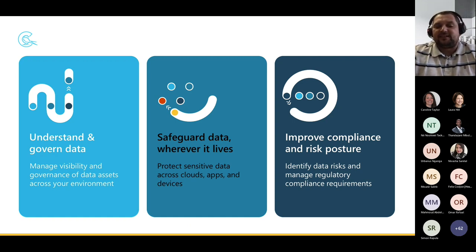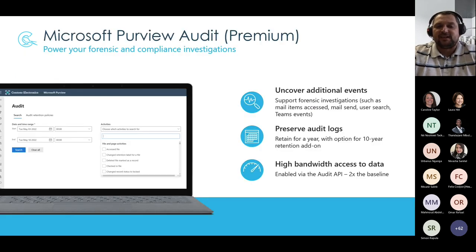Lastly is the category of the Microsoft Purview solutions that can assist you to improve your compliance and risk posture. And it starts off with Microsoft Purview Audit, the premium version of this. Obviously, because it's a premium feature, it is included in E5 licenses. So the more mature or more incorporated license, the E5 SKUs, either compliance or security E5.